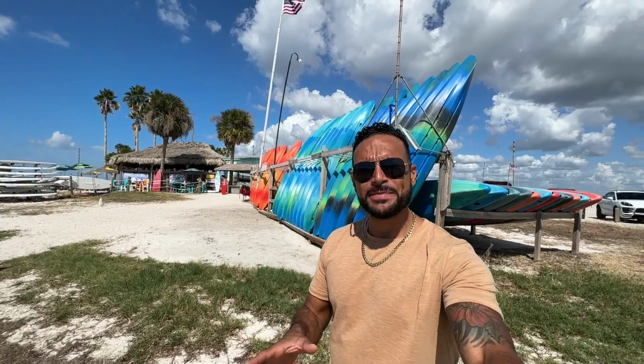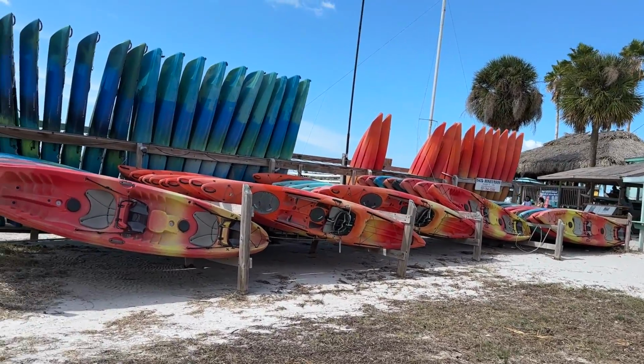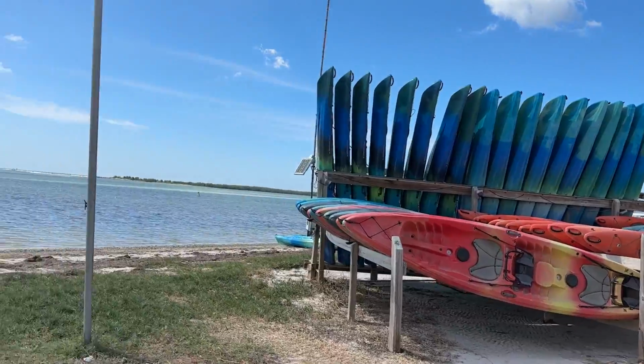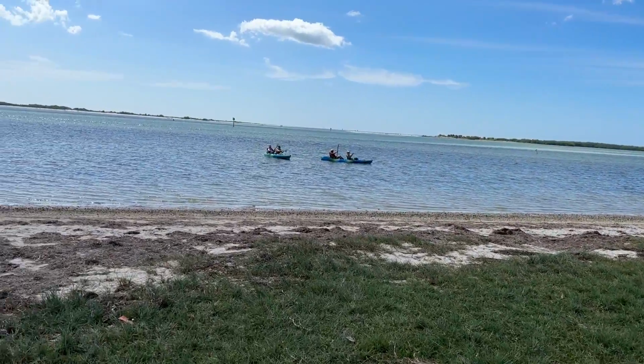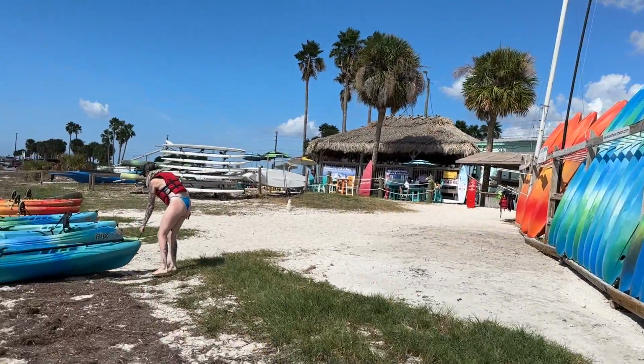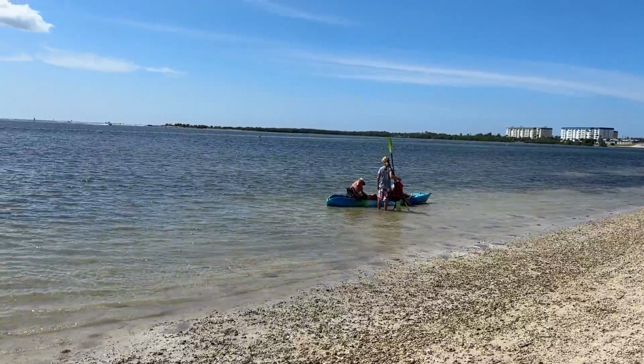Now right here in the middle of the Dunedin Causeway, you're going to have the High and Dry grill area in the back where you can have some tacos and some quesadillas, even some fresh fish. And then they have all these kayaks you'll be able to rent. They have these real calm waters as you can see in the background, and you can rent these kayaks or two-person kayaks and just have a nice little ride out there in the calm waters. So that's another cool activity to do over here in Dunedin.